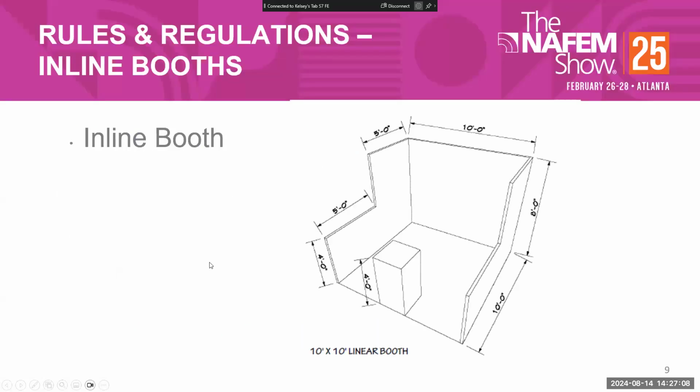So starting with inline booths, the most common rule violation that we see is when you have a display or product in the front of your booth that is taller than 4 feet. Any items in your booth that are taller than 4 feet cannot be within 5 feet from the aisle when you are within 10 feet of a neighboring exhibitor. So for example, the NAFEM floor managers on site may ask you to either remove or push this item to the back of your booth, so long as it does not impede 5 feet from the aisle when you are within 10 feet of a neighboring exhibitor. This just ensures a clear line of sight so that you're not blocking any of your neighbors.